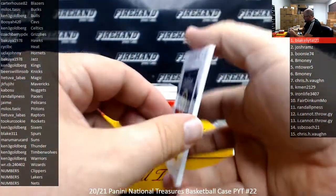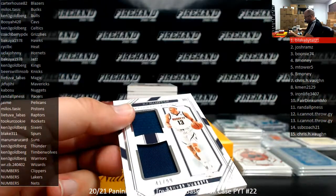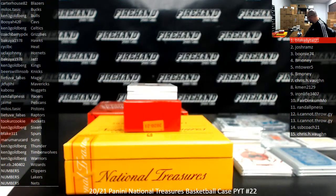Rookie dual memorabilia for the Denver Nuggets, RJ Hampton. Nuggets belong to Kabosu. There we go. Yeah, one touch this one.